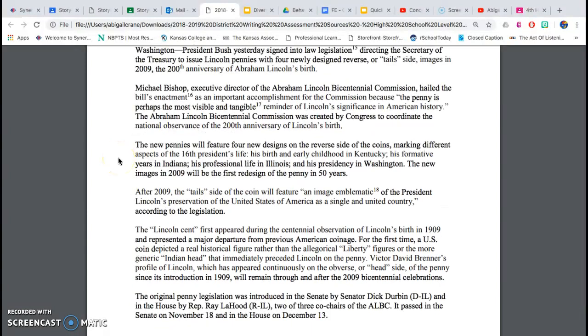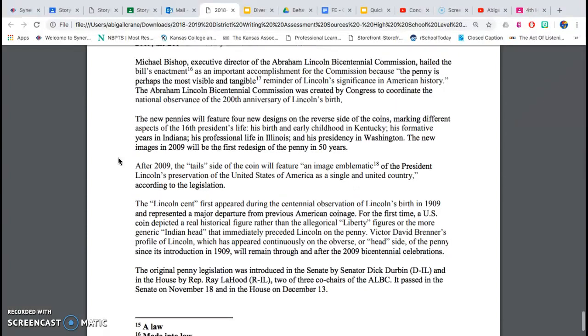The new pennies will feature 4 new designs on the reverse side of the coins, marking different aspects of the 16th president's life: his birth and early childhood in Kentucky, his formative years in Indiana, his professional life in Illinois, and his presidency in Washington. The new images in 2009 will be the first redesign of the penny in 50 years.